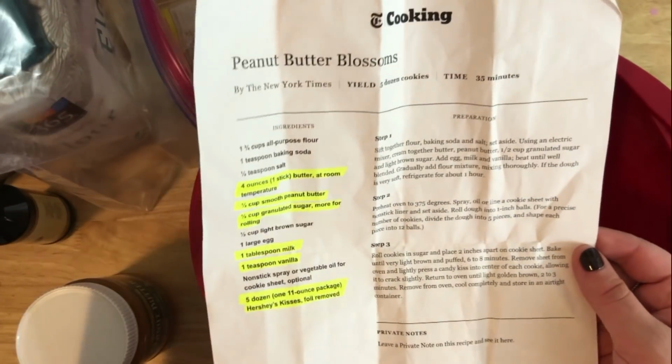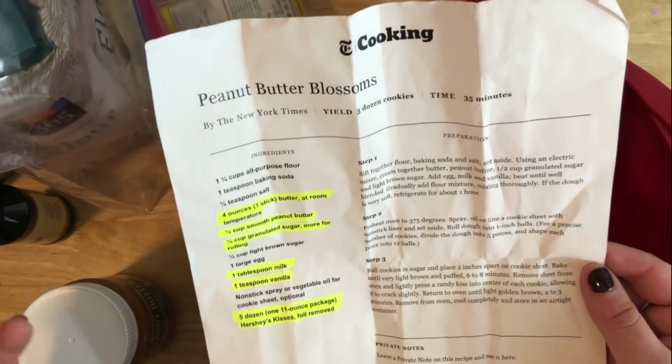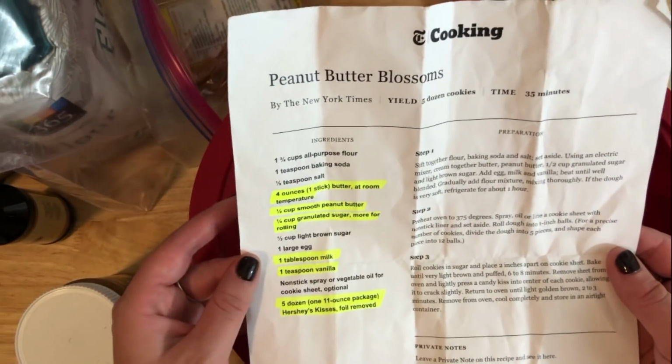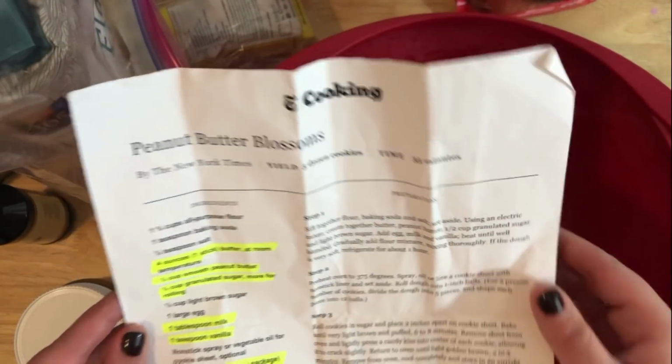So I picked this recipe just off the internet. Nothing crazy. I Googled peanut butter blossoms. Like, we probably made them from scratch at some point, but it's been a really long time. So let's get this going.